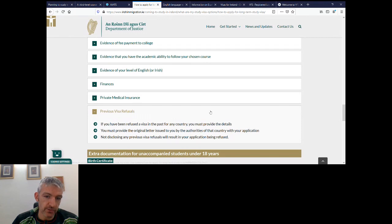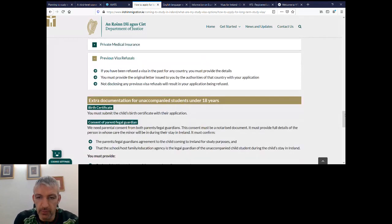And the last section here is previous refusals. Like I said, having applied to the US or Canada or wherever isn't a barrier. Just because you haven't been successful getting there doesn't mean you won't be successful in getting here, as long as you tell us about it and don't try to conceal or hide the fact. Just be open about it and detail that in the online and additional questionnaire that you're required to provide.